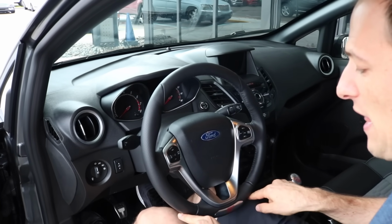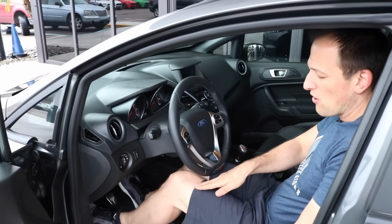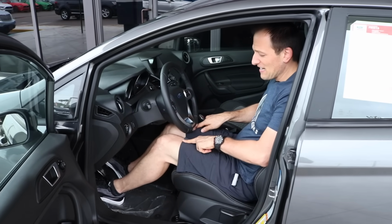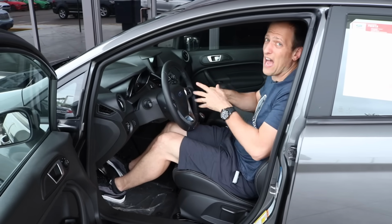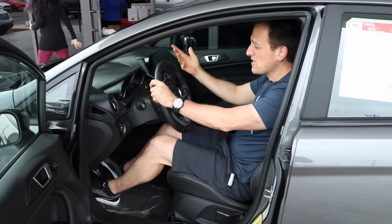It'd be nice if it was a flat bottom steering wheel, because you can see that with the way the Recaros work, your legs are going to be more tilted because of the angle of the seat, and it does get a little bit close. Remember, I'm 6 feet tall. I do like to sit on the wheel rather than far back. I know that's really a big, huge preference.